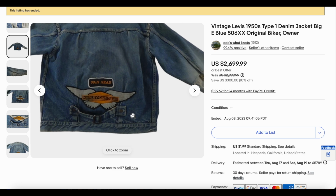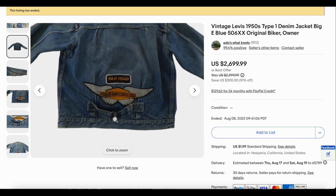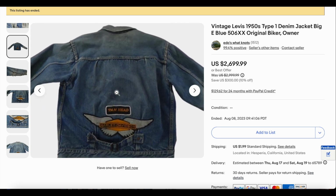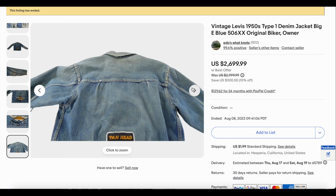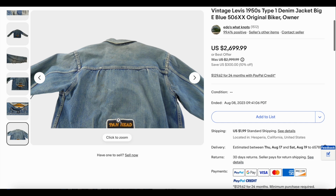There we have some patches on the back. Panhead Harley Davidson, still cool. Buckle back here. There was a patch clearly right here at some point. Really cool jacket. Love the history. In fact, I like some of these personalized ones sometimes more than others.